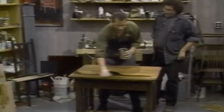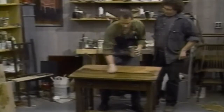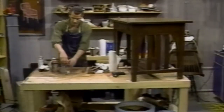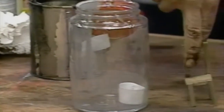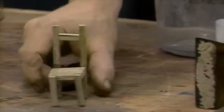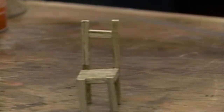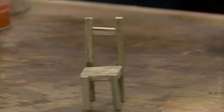Oh, now it's going to drip all the way through. See, now don't think that we could have just applied this in the beginning because it wouldn't have the same color. If you remember the little chair here that we put in the little box or the little bottle, it has changed immensely. It's gotten darker, and if I spray on some shellac, you'll see the actual color. You see that?